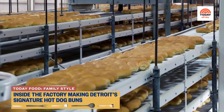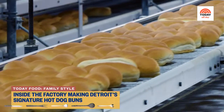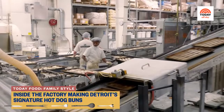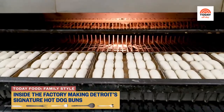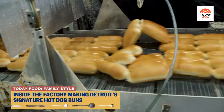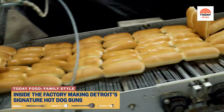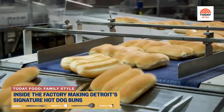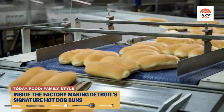This abundance, pun intended, is all thanks to automation. Automation is really what transformed this company. We went from packaging maybe 10, 15 loaves of bread a minute to 140 loaves a minute. In 2001, after years of recipe testing, the signature steamer bun was added to the product line.